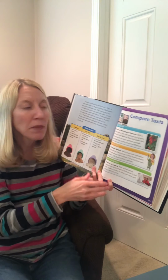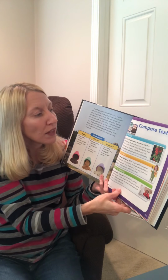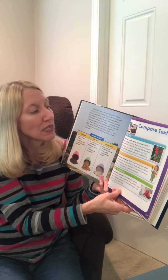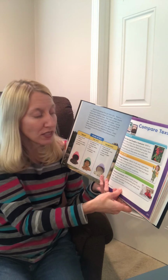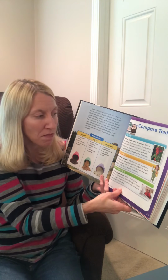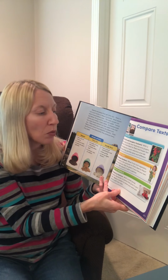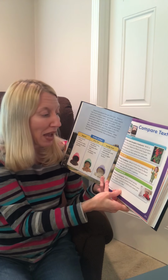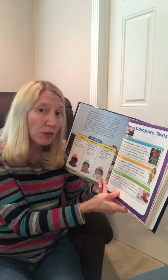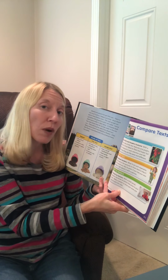Now, comparing the text, I'm not going to read this whole page, but a few things to think about. It says, look at the text features and graphic features in From Seed to Plant and Super Soil. List the features in each selection and talk about how they are the same and different. So just kind of comparing the two stories and how they're the same and different. And then this one I like too. It says, talk to self. What fruits and vegetables did you see in the pictures from seed to plant? And it says, what would you like to plant if you had your own garden? So maybe you do have your own garden, or maybe someone you know does. But even if you don't, what would you plant in it if you could?